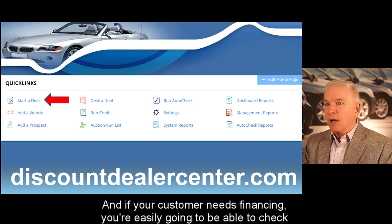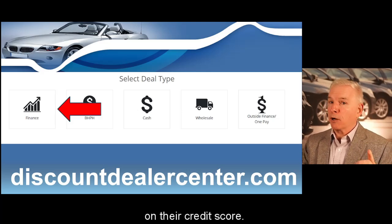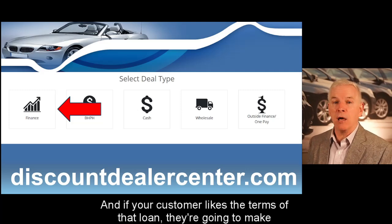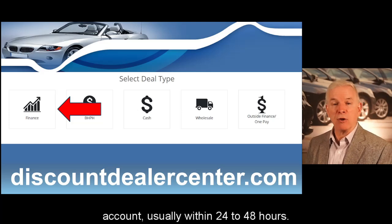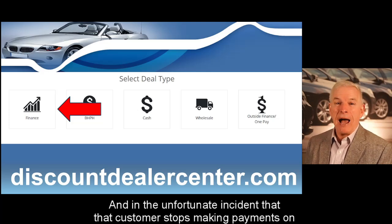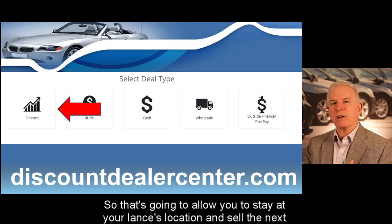And if your customer needs financing, you're easily going to be able to check the finance link right there. And it's going to go out and find a loan based on their credit score. And you should be able to get a loan within a matter of a few seconds. And if your customer likes the terms of that loan, they're going to make payments to that third-party lender. The third-party lender is going to wire transfer the whole purchase price into your checking or savings account, usually within 24 to 48 hours. And in the unfortunate incident that that customer stops making payments on that vehicle, well, the third-party finance company is going to go out and do the recovery or the repossession. So that's going to allow you to stay at your licensed location and sell the next vehicle to the next person.